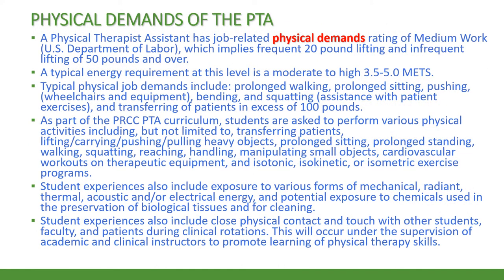So the physical demands of the PTA are important because they are also demands that are part of our program curriculum. A physical therapist assistant has job-related physical demands that are rated at about a medium work level by the U.S. Department of Labor, which means there will be frequent 20-pound lifting and infrequent lifting of 50 pounds and over. Typical energy requirements at this level for a PTA is moderate to high. Typical physical job demands of a PTA include prolonged walking, prolonged sitting, pushing wheelchairs and other equipment, bending and squatting, assisting patients with exercises, and transferring of patients in excess of 100 pounds.